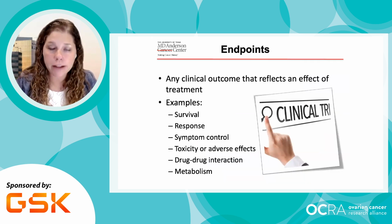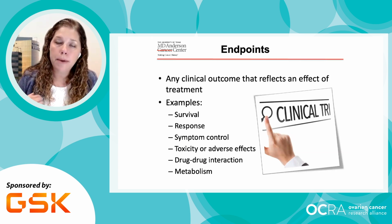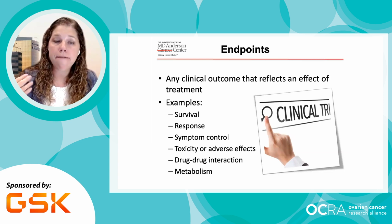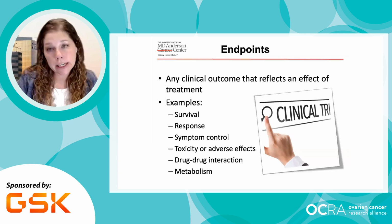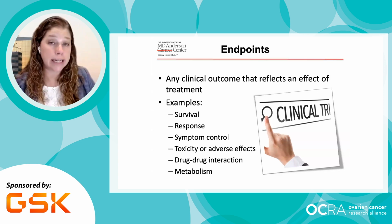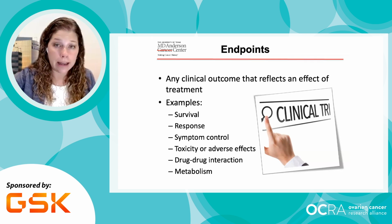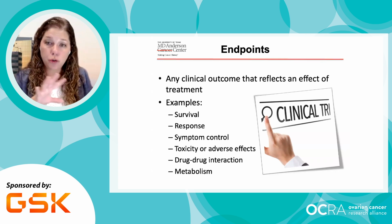Now, we talked about the objectives. Those are our goals. And the endpoints are going to be our outcome. So what is the effect of our treatment? And is it doing what we want it to do? You know, the most common endpoints we see, of course, are survival and response. That's giving us an idea. Does the drug work, right? Do people live longer when we get it? Do people live longer without their cancer progressing? That's progression-free survival.